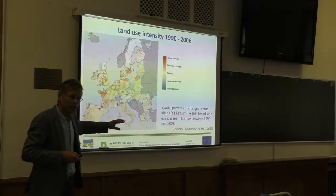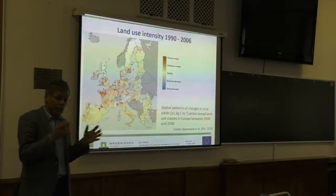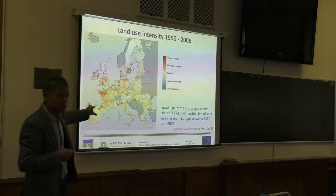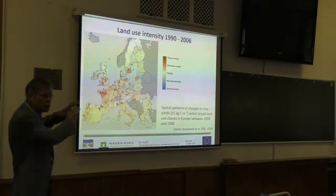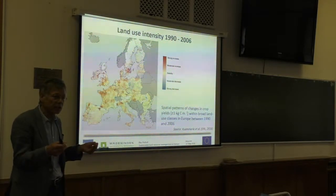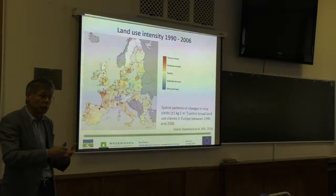So what we did in a European project, with very sophisticated modeling on a 1 kilometer square basis, was combine all that sort of data with cadastral data and statistical data of agriculture, and then we came to this map, which is an approximation, because it's on a European level, and if you would zoom in, it would probably be different anyway. But what we see is that there are hotspots of land use intensification, where a lot more energy is put into agriculture: more production, more input, more capital input, and more product output.